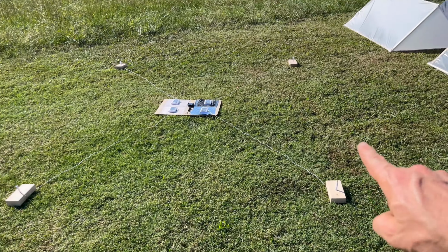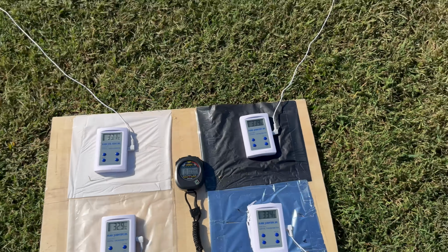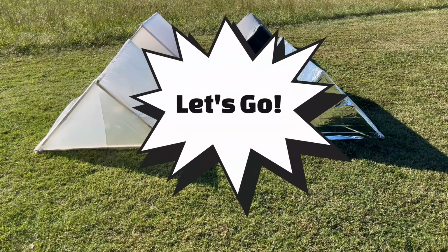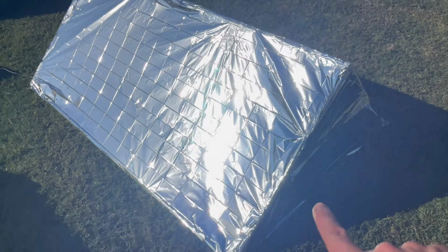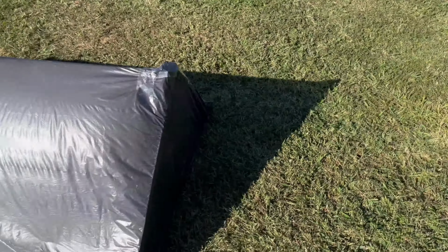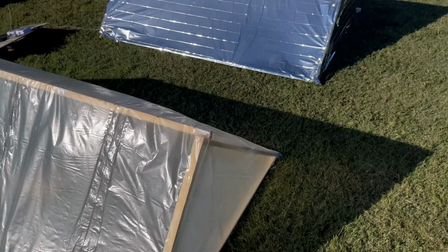I've got four different temperature sensors, and I've also got a stopwatch. In just a moment, my four different micro tents will be placed on top of the temperature sensors. A few observations as I conduct this test. When I walk past this foil tent, I get this blast of light and heat coming off of that. Man, it's like the sun shining at me from two sides. Don't get that with the black tent, the white tent, or the clear plastic. What could that mean?